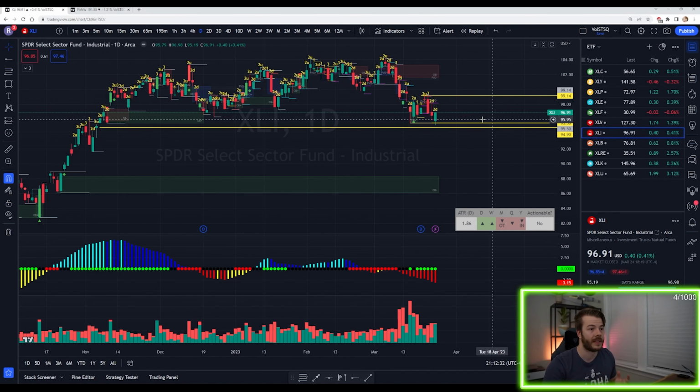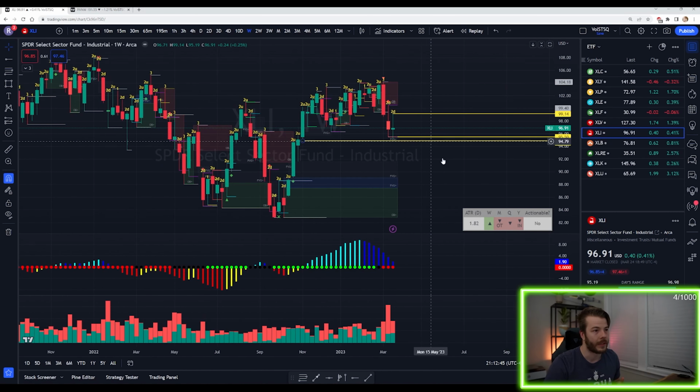XLI on the day, we had a nice 2 down here. We did sweep the sell side liquidity. We have been here before, so that's a huge thing that I do want to note. We're going to look at 99.14 to the upside. More on the weekly, we pretty much have a giant doji here. So 99.14 is going to be your trigger for calls to the upside on XLI.